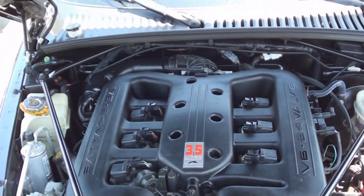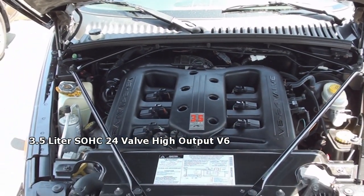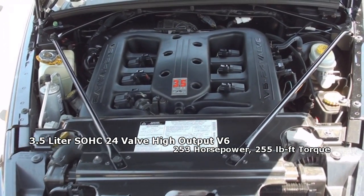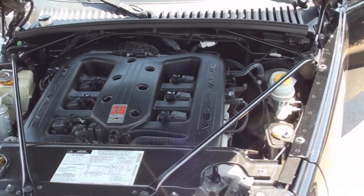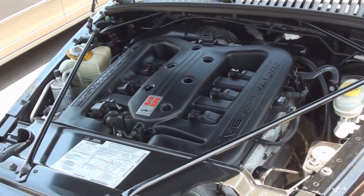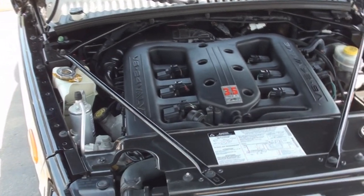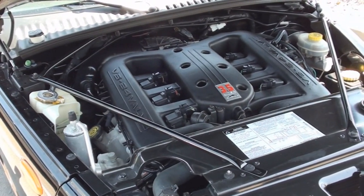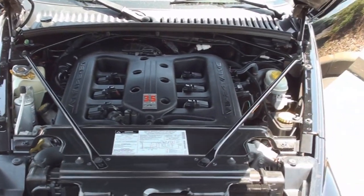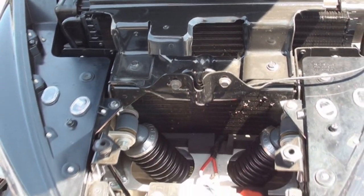The Prowler is driven by a 3.5-liter single overhead cam 24-valve high-output V6 that produces 253 horsepower and 255 pound-feet of torque. This engine makes an EPA estimated 17 miles per gallon in the city and 23 miles per gallon on the highway. The Prowler also includes a 12-gallon fuel tank. Power is transmitted to the rear-mounted 4-speed automatic transmission with the auto-stick manumatic shifting feature. The Prowler is also the first and last Plymouth to be rear-driven since the 1989 Plymouth Grand Fury.